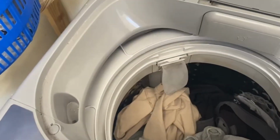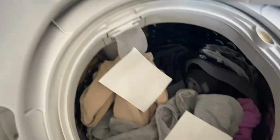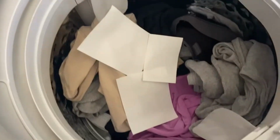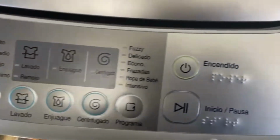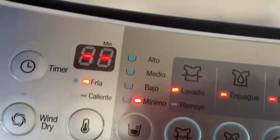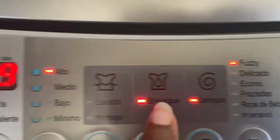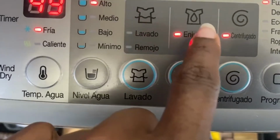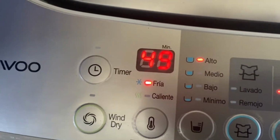Alright, and what I will be using is detergent sheets. And of course I got these from the States. Now that I've got the detergent sheets in here, I'm gonna go ahead and put the lid down. Then like I said, you just push the power and then play. And there are the different options. You've got your filling option, your tumble option, and then your rinse option. Oh, wait a minute. That might be the rinse. That's the rinse. And then the tumble. And then it starts at 49 minutes.